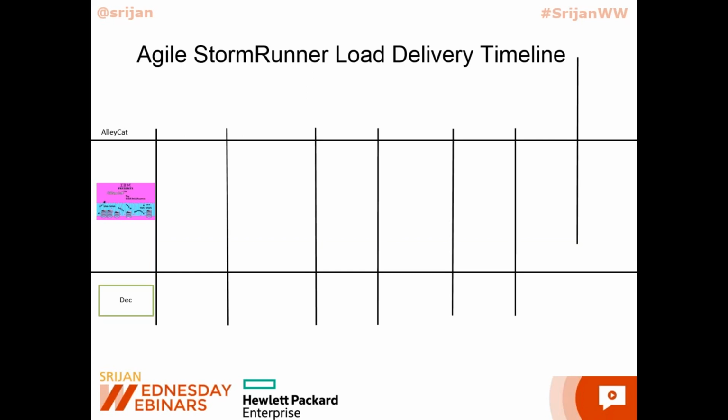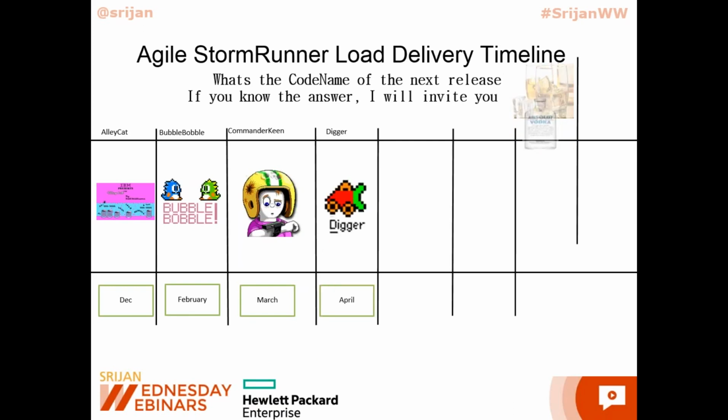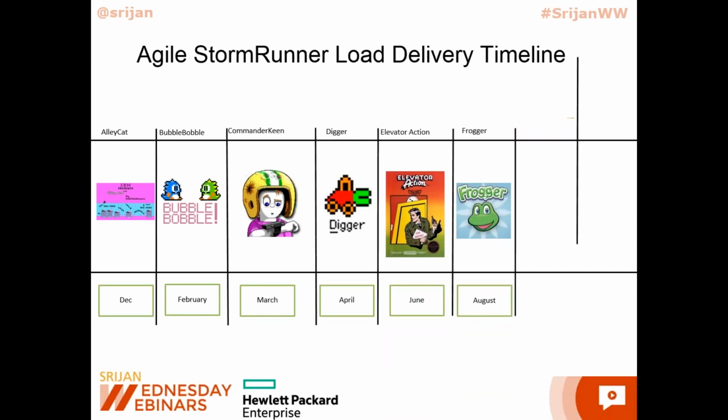Let's take a look at what we are doing today. Our product Storm has a code name that we keep using with each version. And 2 years ago, we released the first release called Allocate in December. Then in February, after 2 months, we have another release. I know that you can't answer, but in case you were wondering what the next release name is, it's a game, and you can see that it goes A, B, C, and it's 80s games. In March we released the Commander Keen version, and it's only 1 month between them. And then we continue with April, then June, and August.